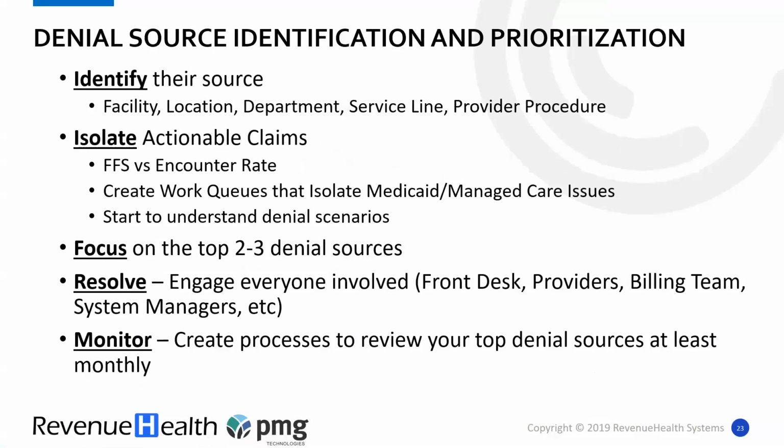So if you're in your billing system, whether it be eClinicalWorks, Epic, a lot of them have work queues that you can develop. So create work queues that isolate especially Medicaid and Medicaid managed care issues. I mean, the vast majority of the patients are going to be Medicaid managed care, and a lot of the folks who have brought us on board are in states that in the last few years have flipped a lot of the patients over to Medicaid managed care, and it's a mess.